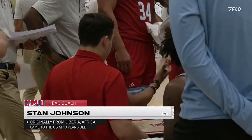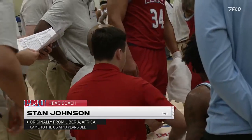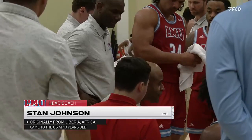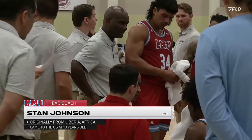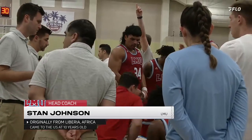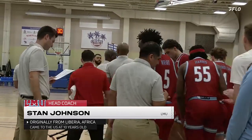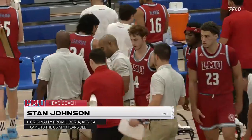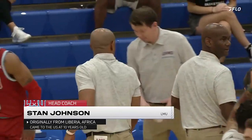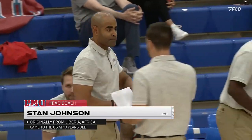Back in Grand Cayman, it's tough to call Loyola Marymount underdogs in what is a loaded WCC, but when you're playing behind Gonzaga and St. Mary's, they kind of are. And it fits the mentality of their head coach, Stan Johnson, who came over from West Africa with his parents at 10 years old from war-torn Liberia. And basically was held at gunpoint by 15-year-olds with M16s over there. That was how bad it was.